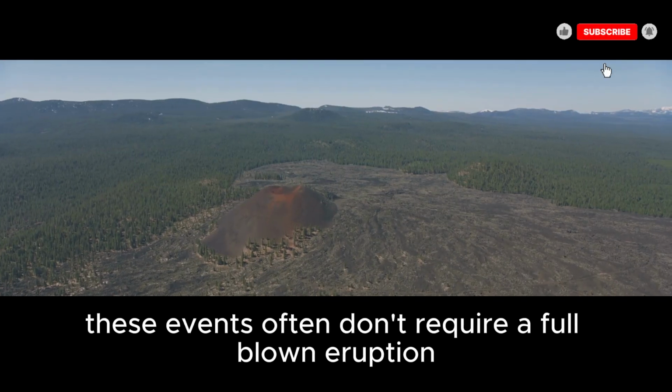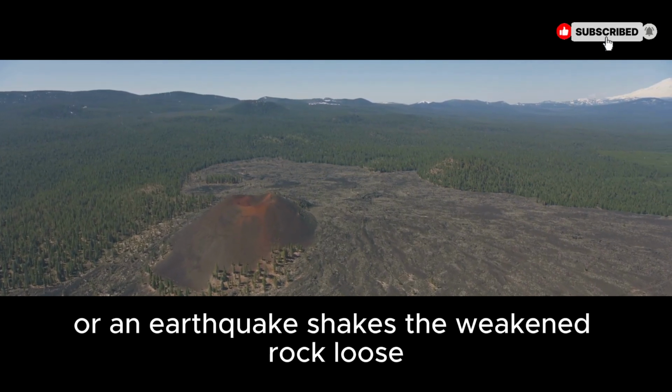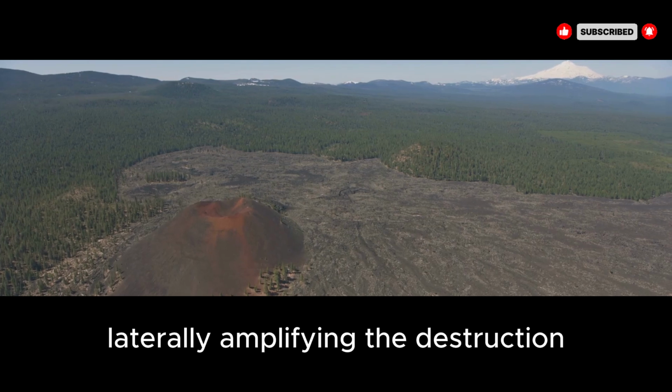These events often don't require a full-blown eruption. Sometimes magma intrusion bulges the flank or an earthquake shakes the weakened rock loose. When the side gives way, any pent-up magma or gas can explode laterally, amplifying the destruction.